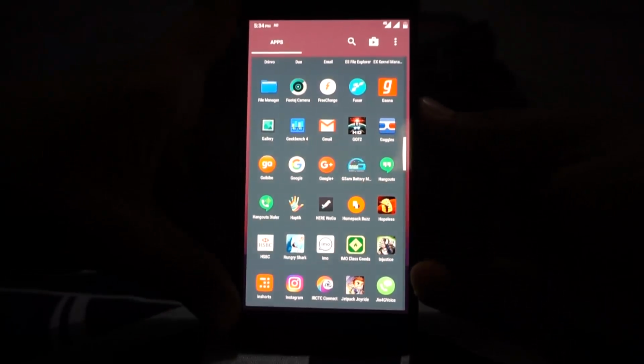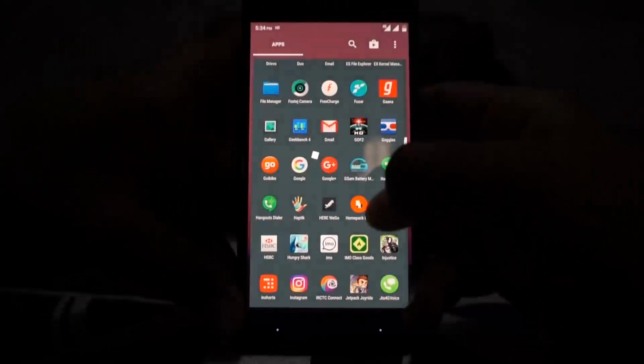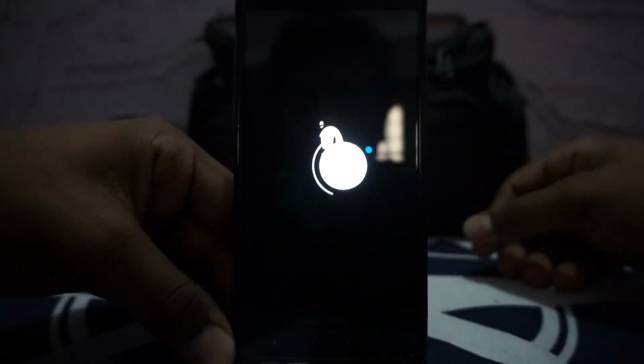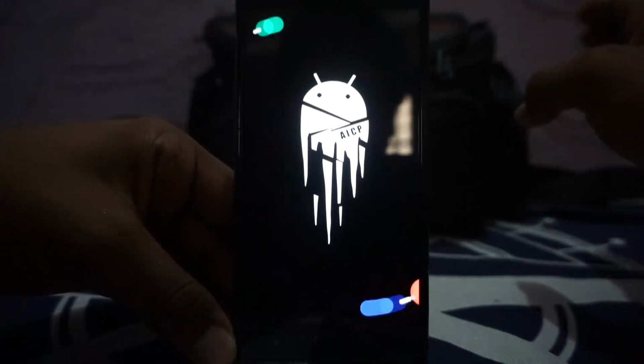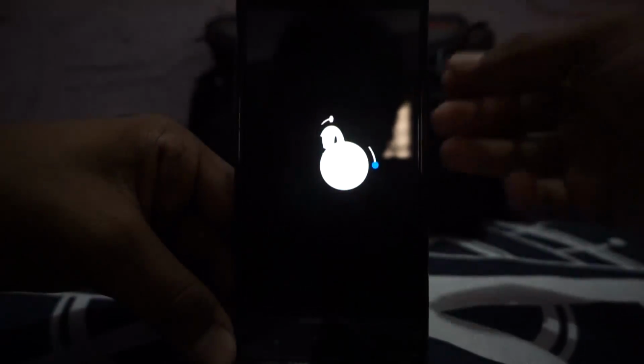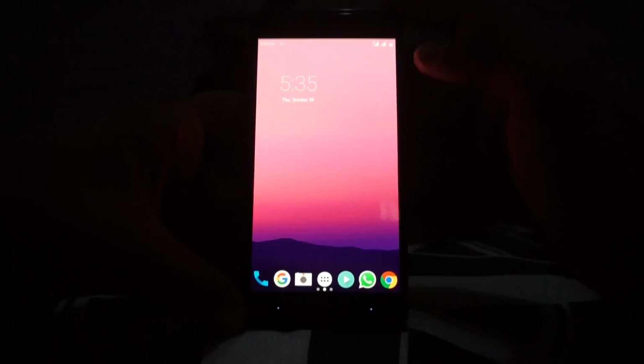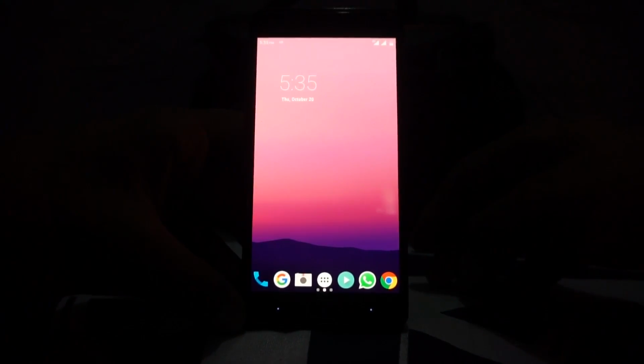So yeah, let me show you guys the boot animation, which is pretty cool. So there you have it. That is the boot animation for AICP, and if you have ever used an AICP ROM after Marshmallow, you probably have already seen this boot animation. It's pretty cool. It's really active. So yeah, that is pretty much it about the ROM.